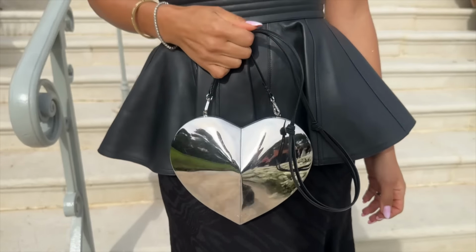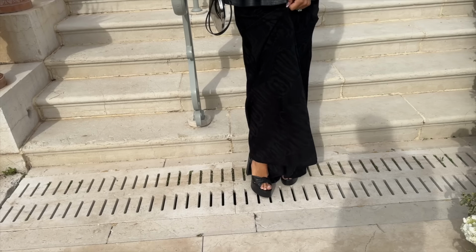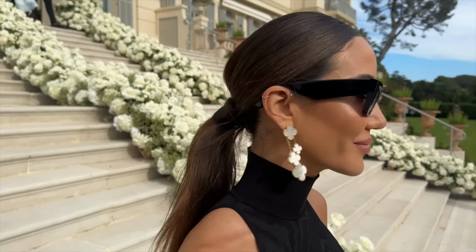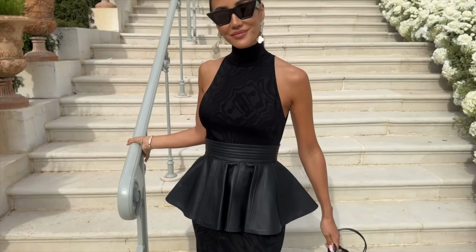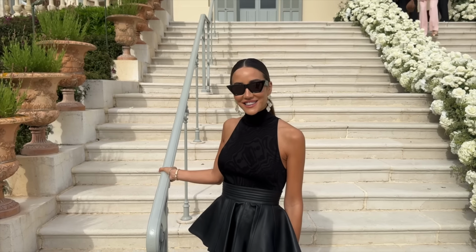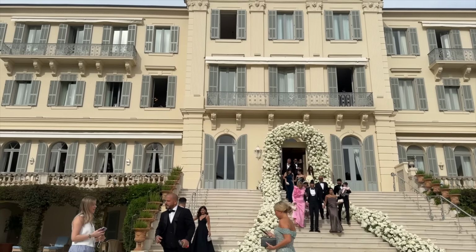You see? That's it. And then we have the Saint Laurent shoes that you cannot really see, that are very high heels and very comfortable. The hairstyle, we decided on a low ponytail, which is beautiful. Buttons, leather, and lots of love. How would you rate this look? 10. 10, yeah, 10, 10 e lode. Everybody's now coming.